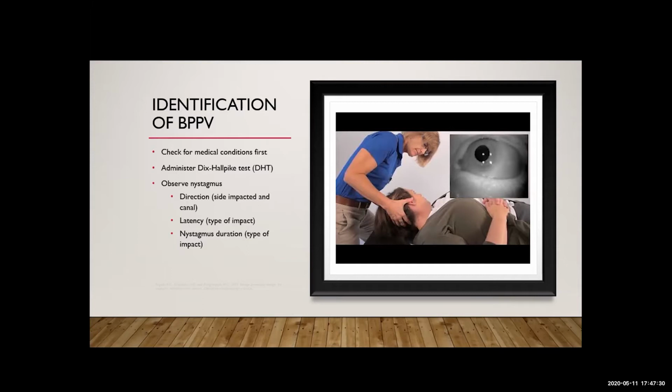Next, you would administer the Dix-Hallpike test, and these are specific head rotations and body rotations that trigger the nystagmus. And then you can identify which side and which canal the blockage is on based on the direction of the nystagmus. You can also figure out what type of blockage it is, if it's just a free-floating stone or if it's on the cupula, based on the latency. That's how long it takes for the nystagmus to begin after rotation, and also how long the nystagmus goes on after the rotation. Okay, next slide.